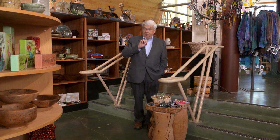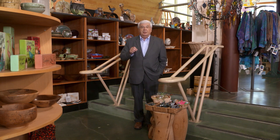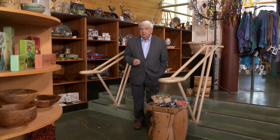Now, while some skills are learned in classes, others are passed down through the generations from family member to family member. And that's just the case with the lady we're about to meet. She is an embroidery artist, a Governor's Arts Award winner, and Ruth Miller's talent is not limited to just the colors of her threads.